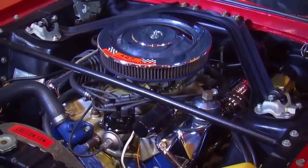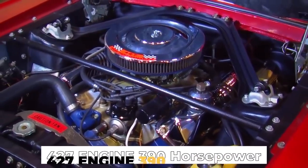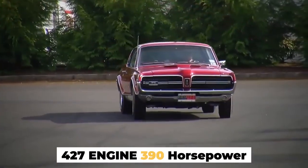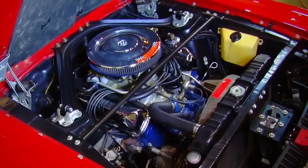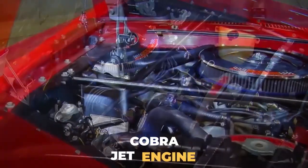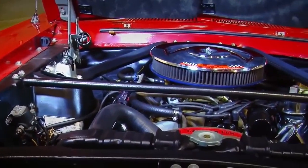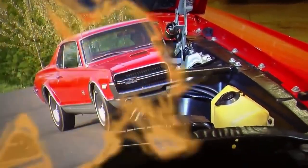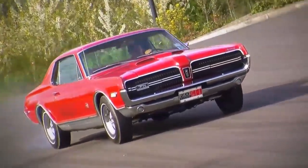In '68, the big block 427 with 390 horsepower was available, making it one of the most powerful cars ever produced by Mercury. In 1969, the GTE was available with the Cobra Jet engine. This made it even more powerful and even more rare. Only 37 of these were built, making it one of the most collectible cars ever made.